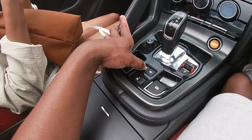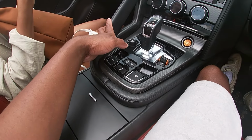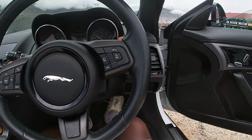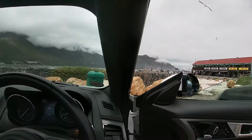That's without the exhaust button on. Deep. Exhaust on. Bro, this car sounds crazy. So yeah, let's go.